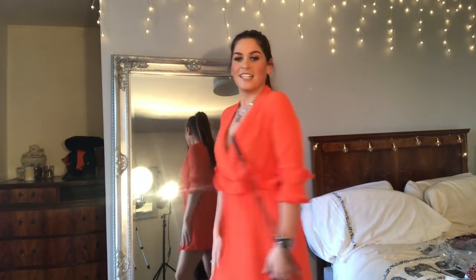We like it. And the orange one. Yeah. So, this is the orange one. I actually really like this orange one. Yeah, I like that colour better.